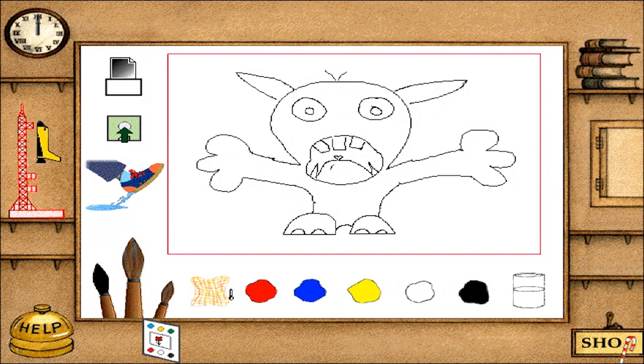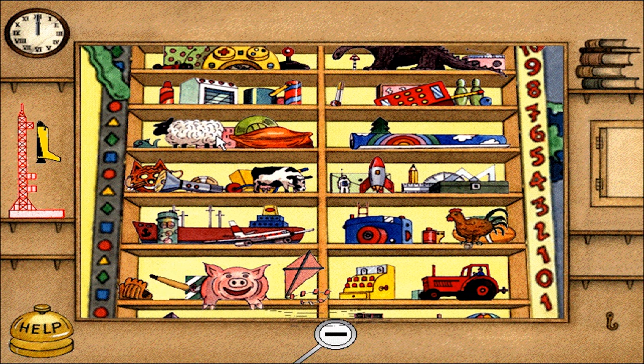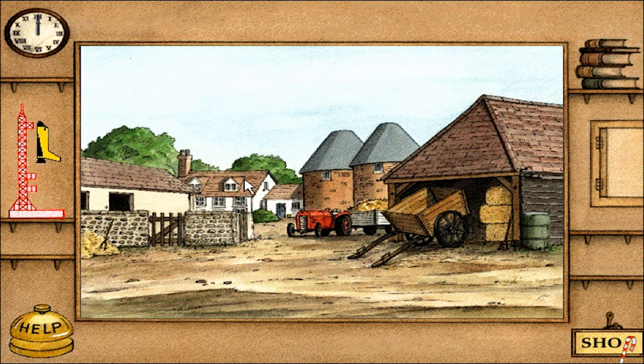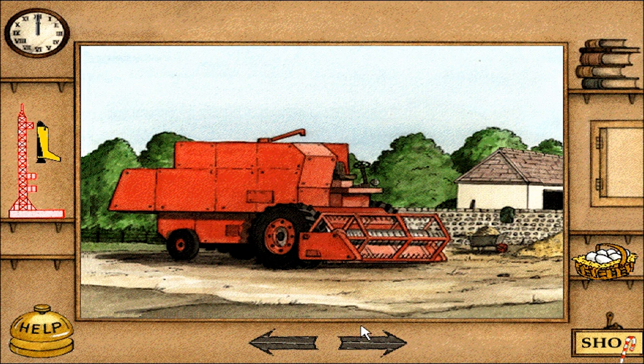Fun, fun, fun, fun. You can paint anything you like. I wonder what surprise is waiting for us. Oh, I'm hungry and I want some eggs for my breakfast. What lays eggs, I wonder? I suppose I'll have to find a chicken first.